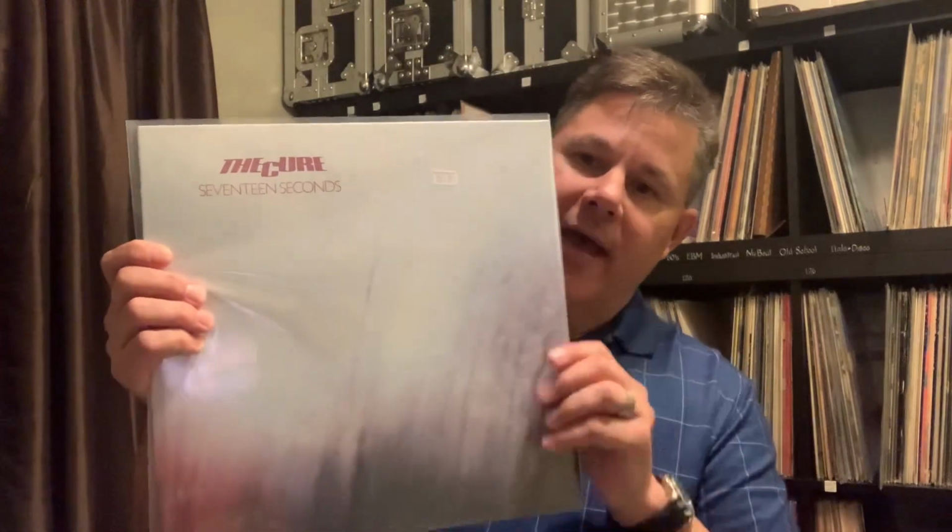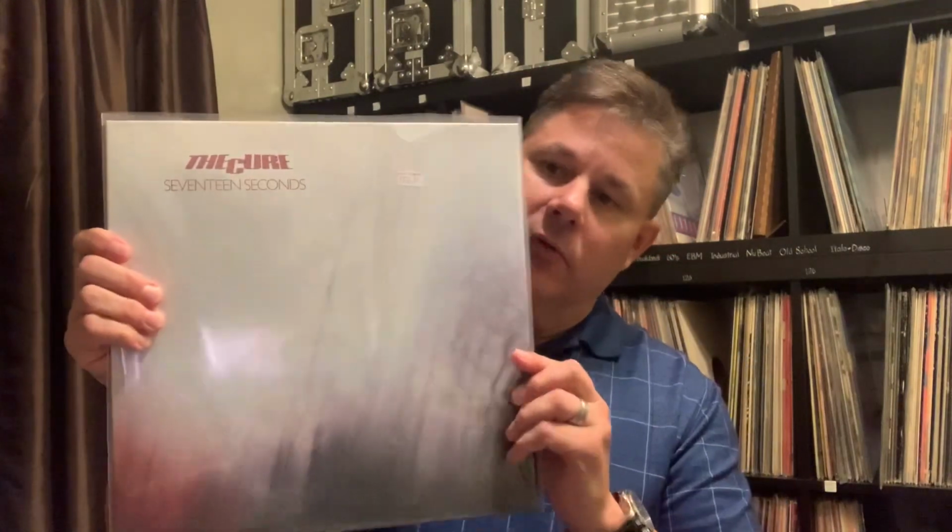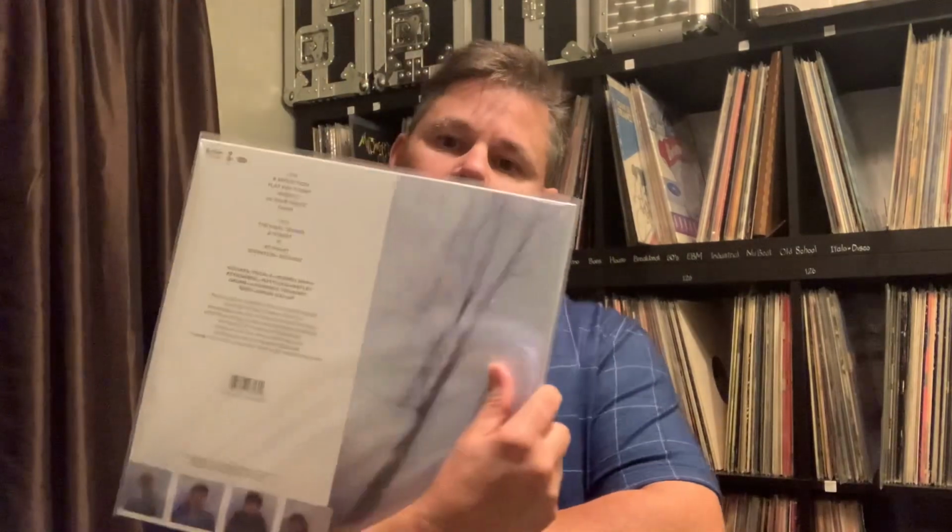love The Cure. I love their sound, and I love this song that came out in 1980. The song I'm talking about is A Forest. And I had to get The Cure's 17 Seconds. And this one, I think, came out in 2020, last year. Kind of like that 40th anniversary. And the original record came out in 1980.